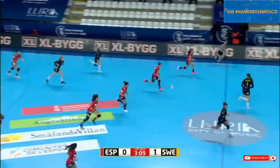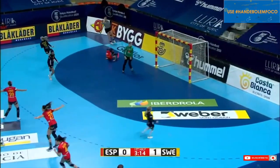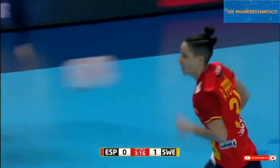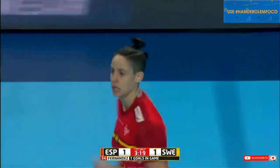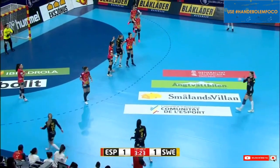Stolen. They are streaming forward, 5 against 2 defenders. They've got to keep the ball moving. Got a touch on it. Bunsen wasn't enough, though. First goal for Spain, courtesy of Alicia Fernandez, 28-year-old.